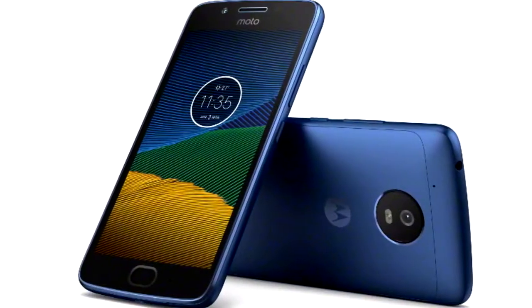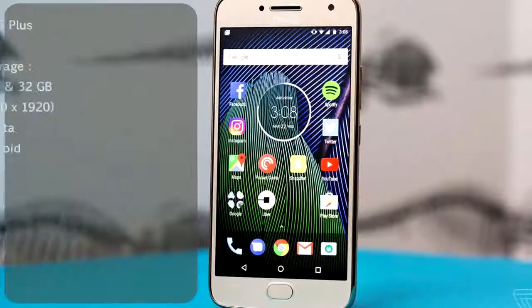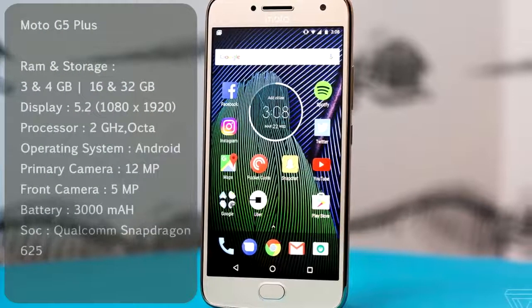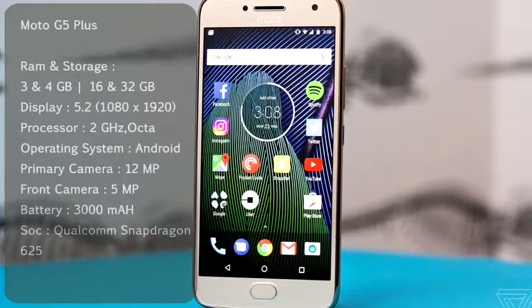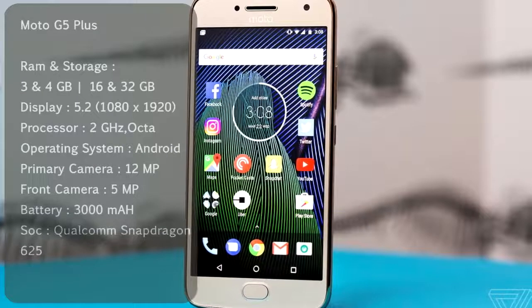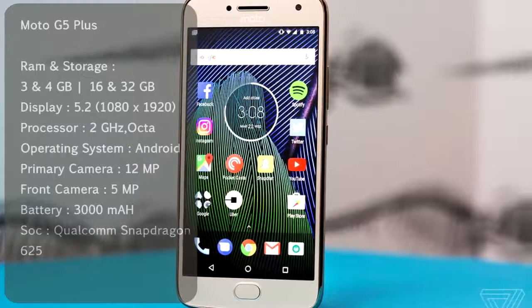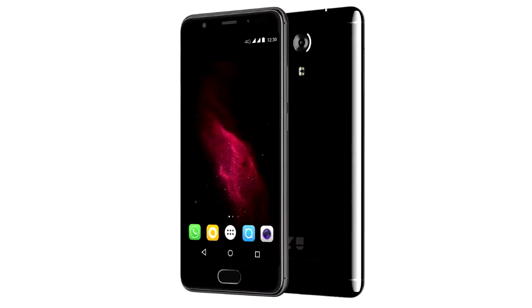Battery life is also quite good, but its USP is still its camera. Now let's go to the specifications of the Moto G5 Plus. The Moto G5 Plus comes with 3 or 4 GB of RAM, 16 or 32 GB of internal storage. Display size is 5.2 Full HD. Processor is 2 GHz octa-core processor. The primary camera is 12 megapixel and the front camera is 5 megapixel. Battery is 3000 mAh.